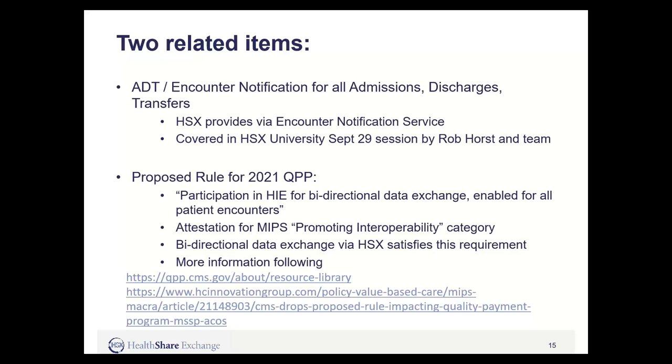on our website. The second thing I want to list is also not part of the Cures Act, but I think it's very interesting that there is a proposed rule for the 2021 Quality Payment Program, QPP, which is a component of MIPS. This is quite complicated. There's lots of acronyms in here. It's a component of MIPS.